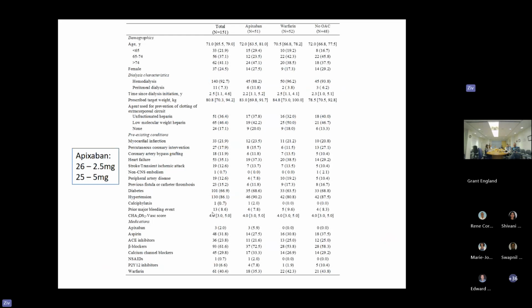So if we look at our baseline demographics for this trial, as I said, in total, we included 151, and the breakdown by group is there. You can see it's a standard AFib population, mostly elderly, where pretty much 70% were over the age of 65. About a quarter of the study cohort was female, and the vast majority of patients were on hemodialysis, despite us really trying to include peritoneal dialysis patients. And again, it might be a little bit easier to include hemodialysis patients because they're really a captive audience that we see 3 times a week, whereas PD is mostly outpatient based, and we don't have that ongoing interaction with them.